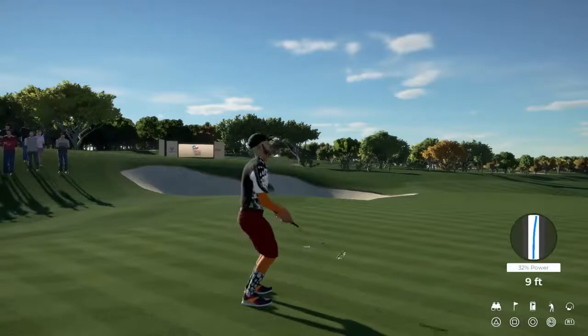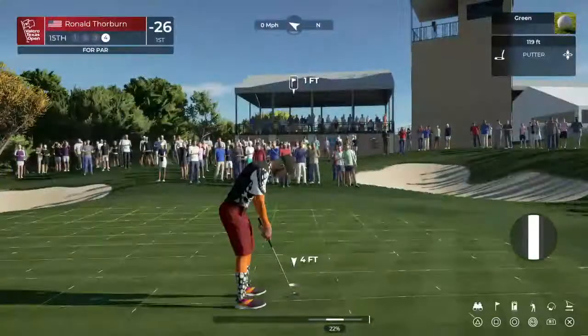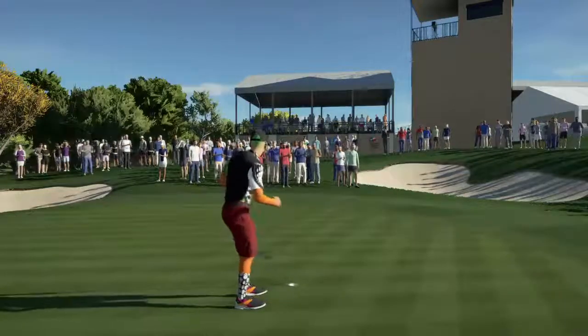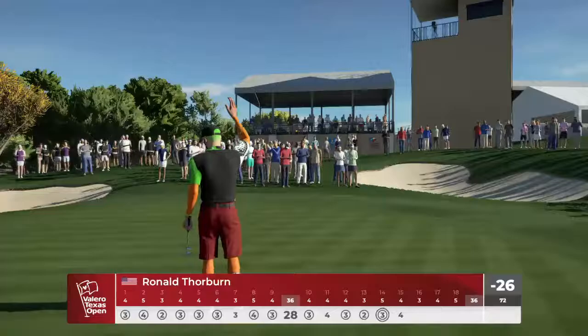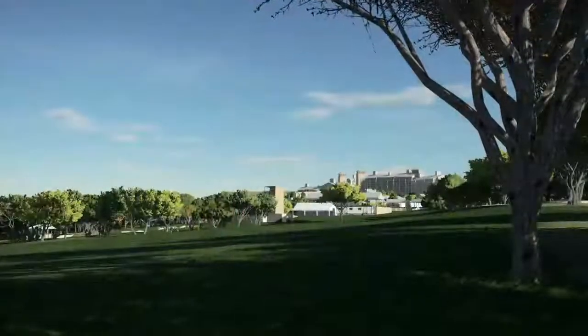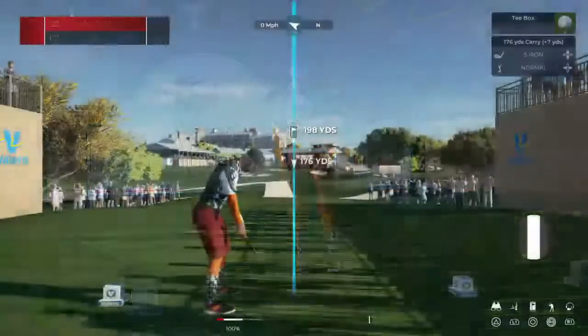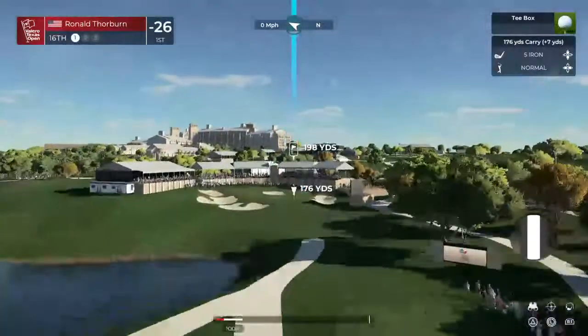Okay, steady now. And that should secure the par. Well done. And after that effort, this is how the field is shaping up. Ooh, that is some pretty good breathing room out in front by a bunch. So no change on the leaderboard for this player after that hole. 3 holes remaining, folks. Hang on to your hats.